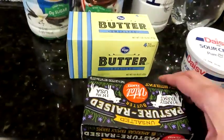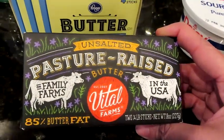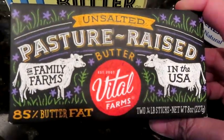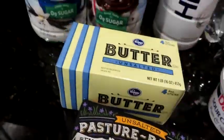This is a new butter I hadn't seen there before. It's called Pasture Raised Vital Farms. It's unsalted. I got the unsalted one because I'm going to be making something. And then it's made in USA. So pasture raised cows. I got this regular unsalted butter for baking, for just regular stuff.